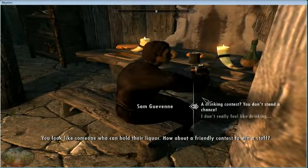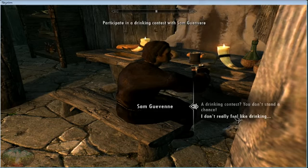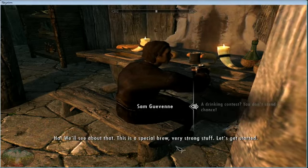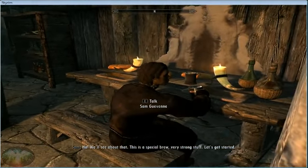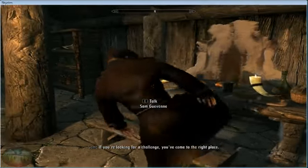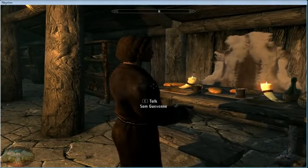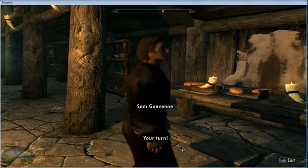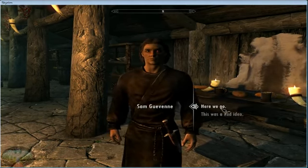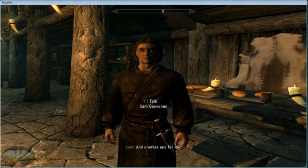You look like someone who can hold their liquor. How about a friendly contest to win a staff? Oh, sure. You don't stand a chance. Ha! We'll see about that. This is a special brew. Very strong stuff. Let's get started. If you're looking for a challenge, you've come to the right place. I'll start round one. Down the hatch. Your turn. Here we go. One down, my friend. And another one for me.